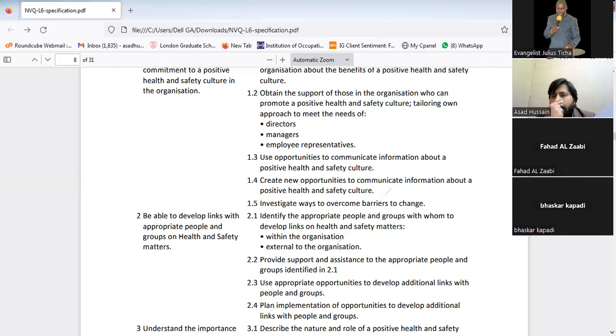Because it says to obtain the support of those in the organization who can promote positive health and safety culture. So I was thinking, maybe if there are inspections or observations that are not going right, you are communicating it with the management, so they know why this can help to promote positive health and safety culture. Because I believe observations tell us a lot about getting the management to promote health and safety culture.